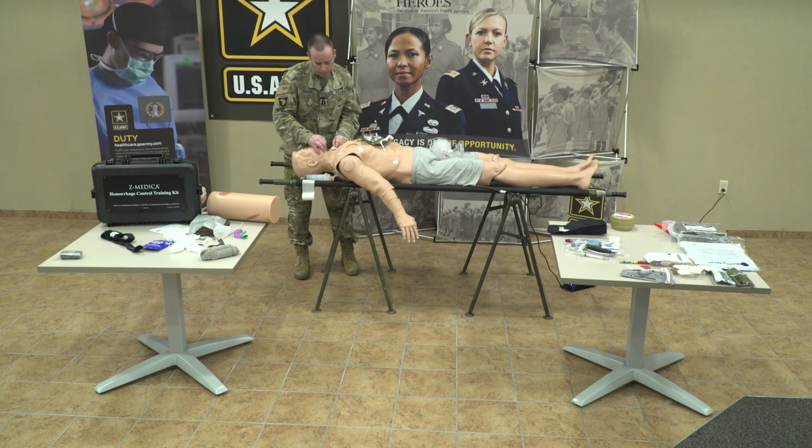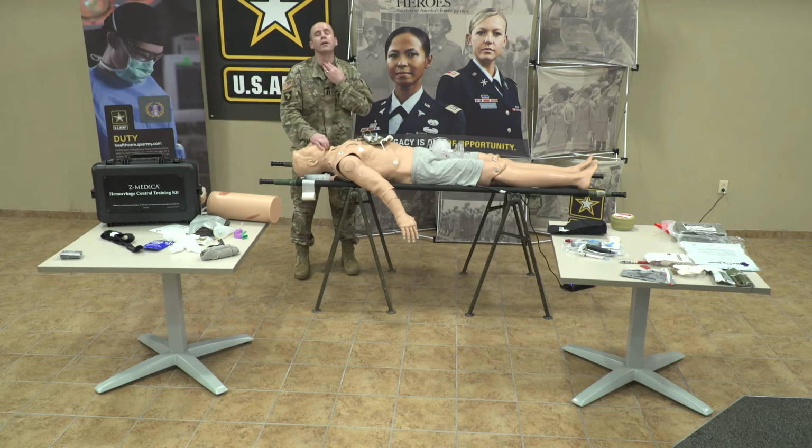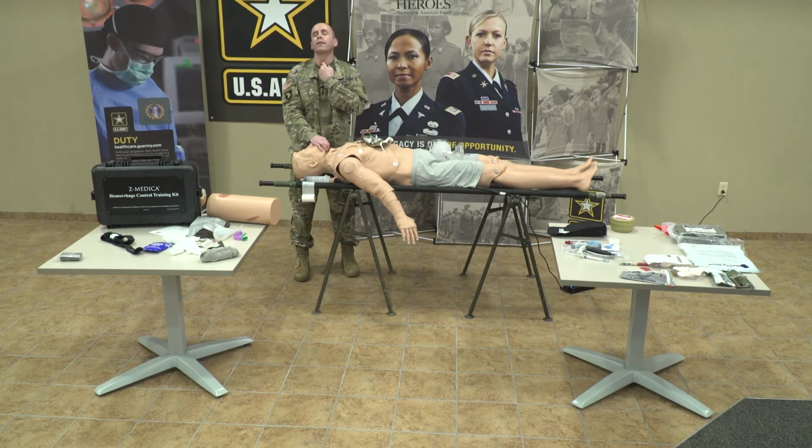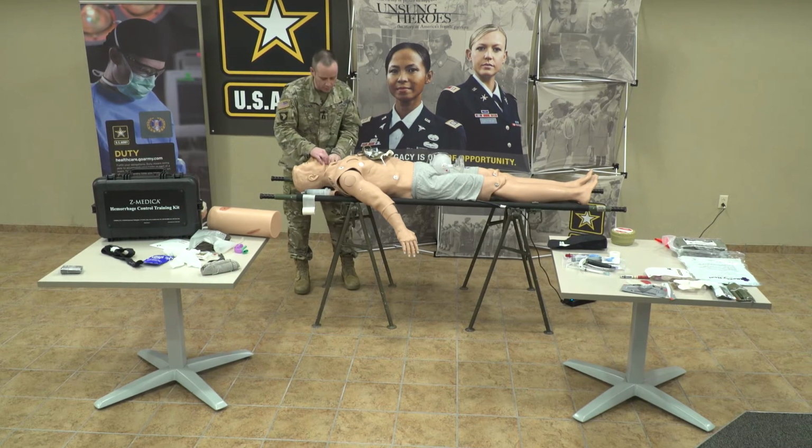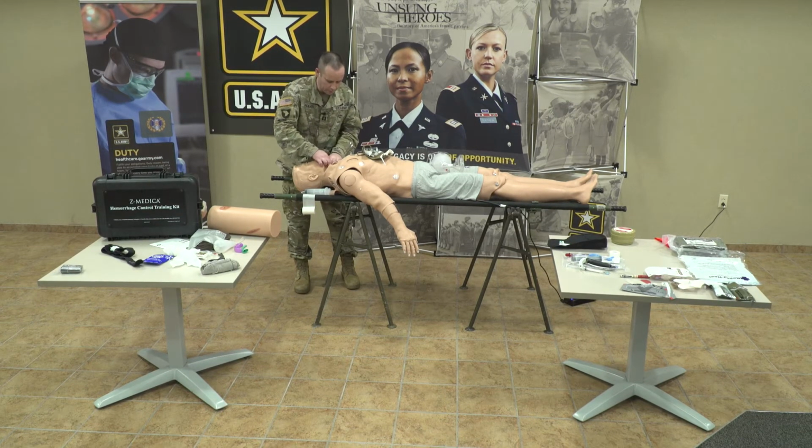crike, or the cricotomy. So if everybody can feel on their necks here, you have this thyroid cartilage, the big piece of the Adam's apple. Underneath here, there's a little weakness here. There's a little place where the cricothyroid cartilage is. That's the place you actually want to puncture when you're doing a crike.